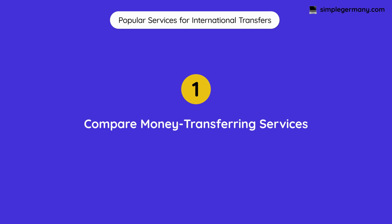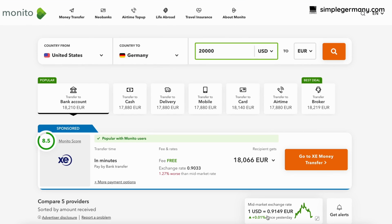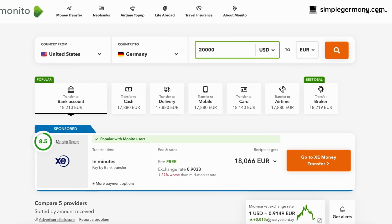So option number 1 is to compare your options. You can use a tool like Monito, which we're showing on the screen, where you can put the country that you want to transfer money from and the country you're sending to, which is Germany in this case, and Monito will give you available options to make that transfer. Let's look at 2 options.